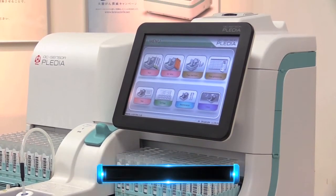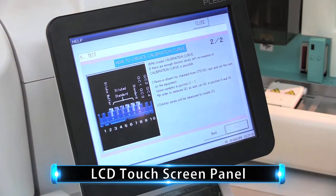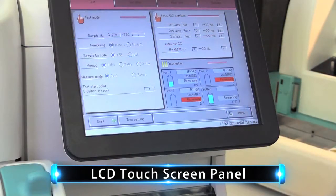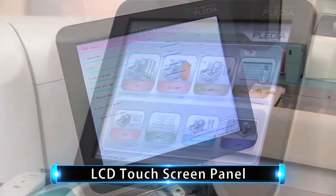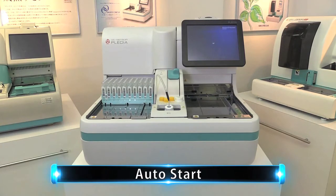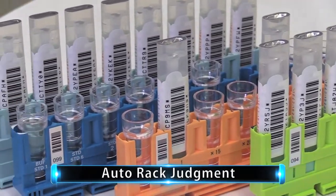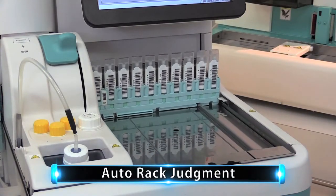An easy-to-read 10.5-inch color LCD touch panel is equipped. Good operability is ensured by help functions with illustrated explanations and by real-time displays of reagent information, sample processing time, and other information. An auto-start function allows a measurement to be started without warm-up time for startup. The auto-rack recognition function starts measurement automatically when a rack is set onto the analyzer.